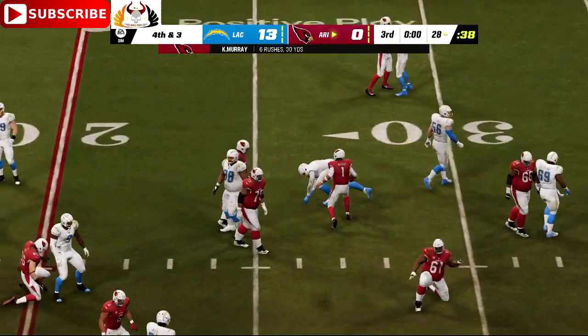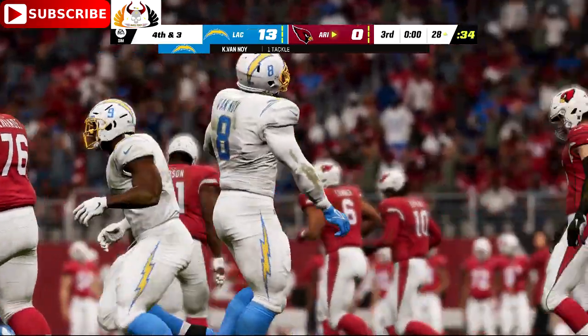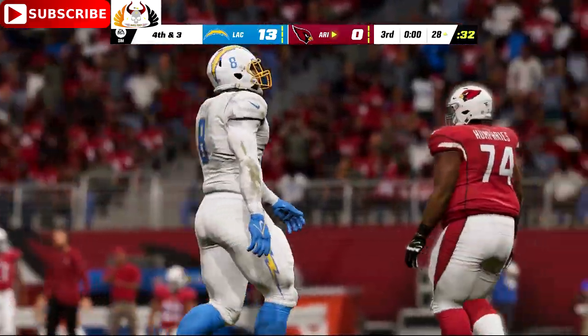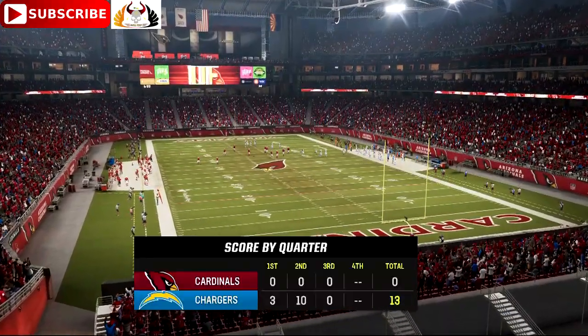Certainly not what they wanted there. No gain, and it's 4th down. 3 quarters in the books. We'll return with more after this.